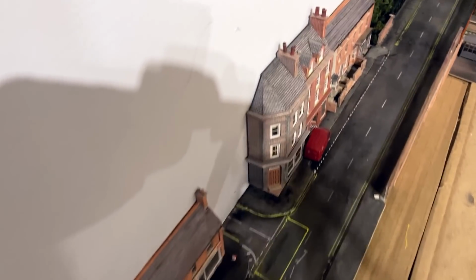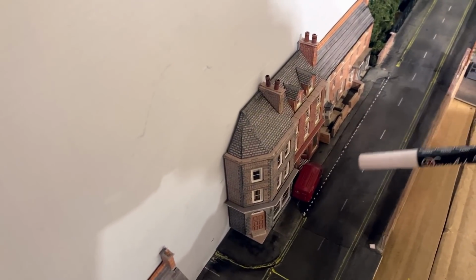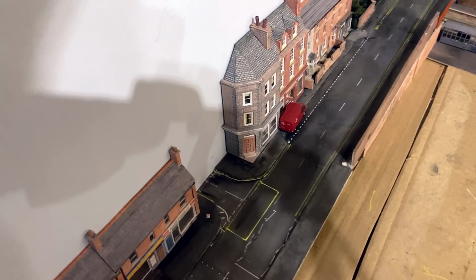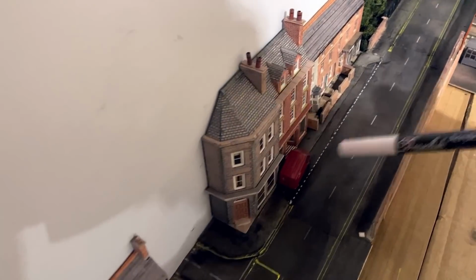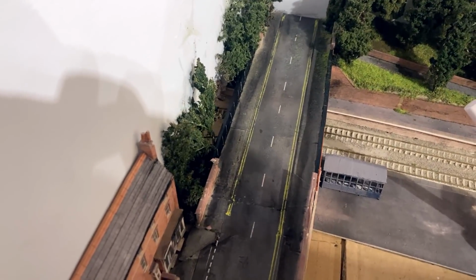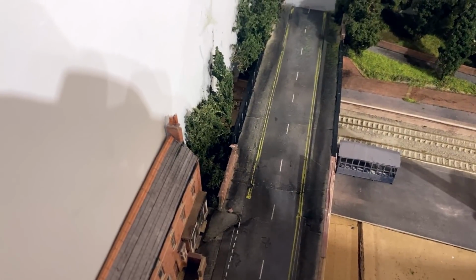And obviously I need to fade this down a bit. Most of it, after I've done it, I've been just rubbing some artist's chalk on it to fade it down a bit because it's quite bright. I've done the parking bay mark here, and I've done the double yellow lines, which were very, very bright, but as I say, I've toned them down a bit, and I think they look okay now.